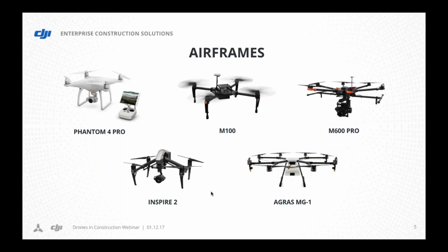But all these drones are great, but they do need software to be optimally used. And for this reason, we are working together with specialized companies such as Skycatch. So they are experts in the construction industry. And today we want to show you something more about the combination of DJI products and Skycatch software. So I'm really excited about that.